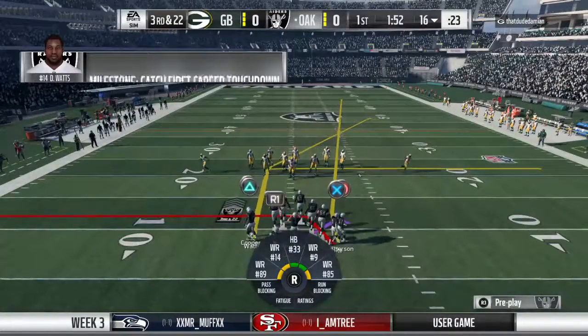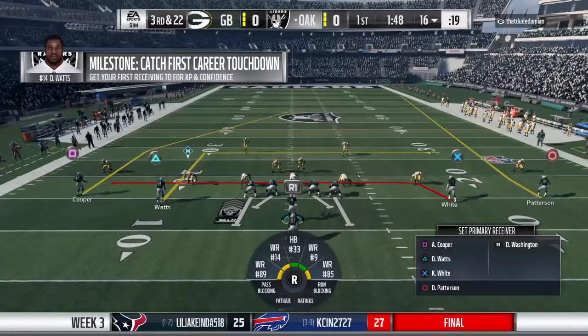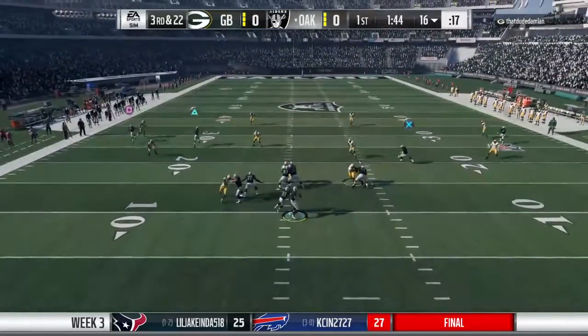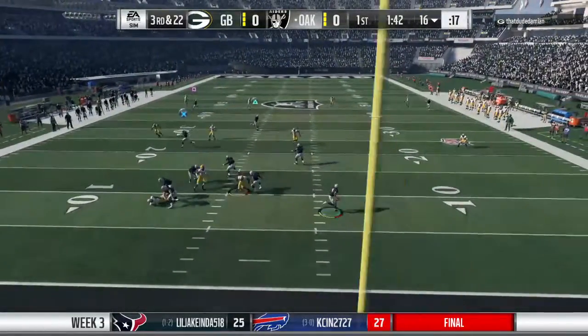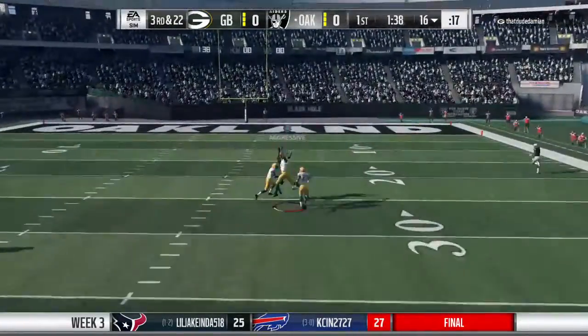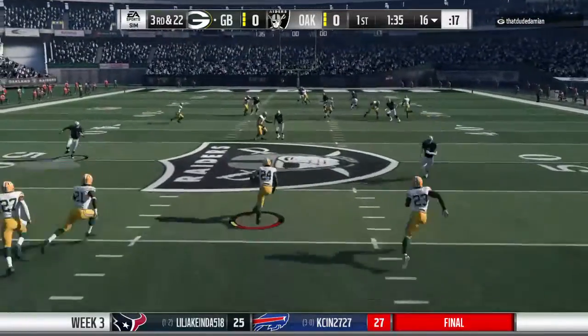Need something from deep in the bag of tricks here after 1st and 2nd down went backwards. It's 3rd and very long. Shotgun now for Carr. Flush to his right. Looking deep in the direction of Cooper. Into heavy traffic, and it's intercepted. Picked off at the 24.